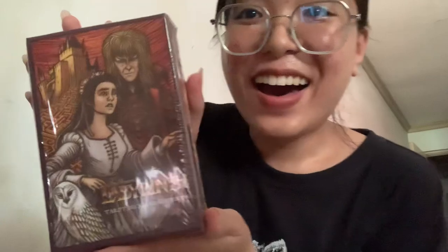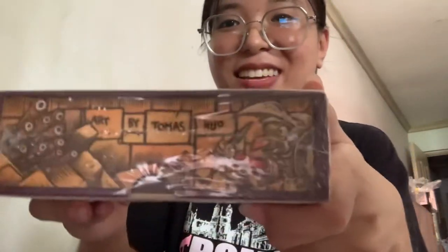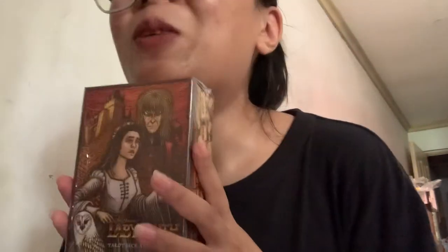Ta-da! Oh, you can't see it. I'm so happy! But this is the deck that I got. This is the Labyrinth tarot deck. Oh my god, I'm so happy! Look at it! It's so pretty! When I saw this, I knew I had to get it, because Labyrinth is one of my favorite movies of all time. Labyrinth just has a special place in my heart.